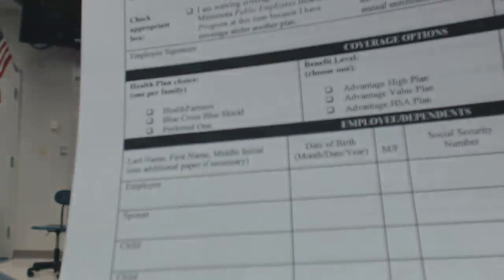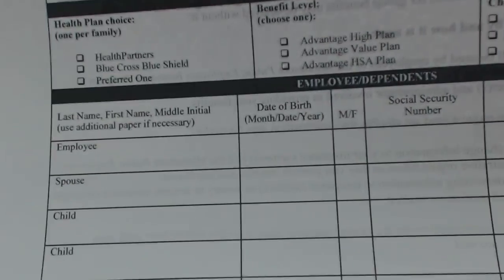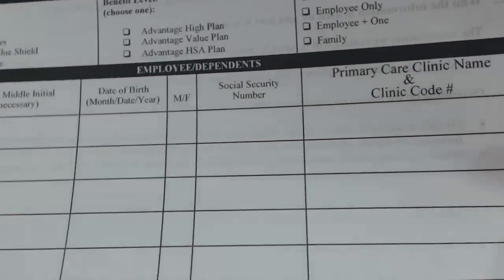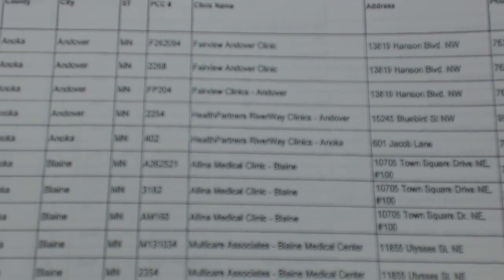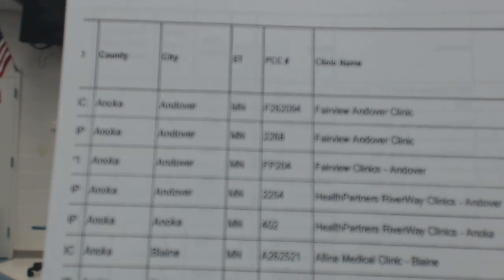Now go down to the employee dependents box. Again, fill in you, the employee information first. And most importantly, if there's going to be a mistake made, here's where you'll make it. On the right-hand side it says name of primary care clinic and PCC number. So you'll write the name of the primary care clinic for each member of your family that's covered. Then you look on the sheet of the clinics. Column 5 has a PCC number. And again, there's a different PCC number for each of the clinics.